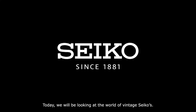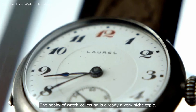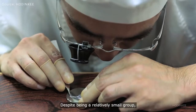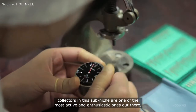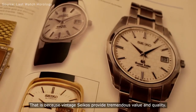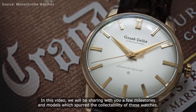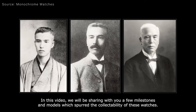Today, we will be looking at the world of vintage Seikos. The hobby of watch collecting is already a very niche topic. However, collecting vintage watches by this Japanese brand is even more so. Despite being a relatively small group, collectors in this sub-niche are one of the most active and enthusiastic ones out there, with a rapidly growing community. That is because vintage Seikos provide tremendous value and quality. In this video, we'll be sharing with you a few milestones and models which spurred the collectability of these watches.